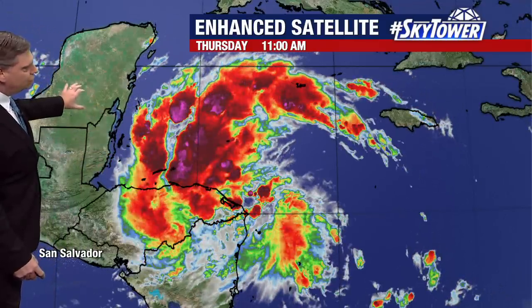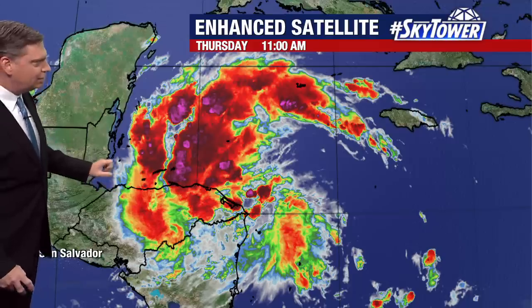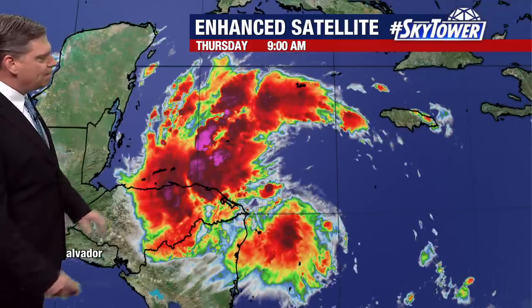But as we go through the next, say, 4 to 5 days, as it is working its way by Honduras up into the Yucatan Peninsula, we're looking at some very life-threatening rains, flash flooding, and mudslides across Honduras. Honduras could pick up to 20 inches of rain, and there could be some isolated areas that pick up to 30 inches of rain. So that is a very dangerous situation that is setting up for them.